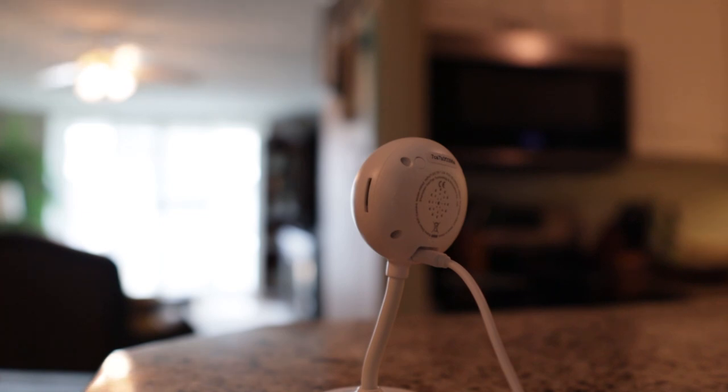Okay, so I think that went pretty good. I'll review the footage from that later on. We're losing daylight, and I want to get ready for the final test of the camera here. We're going to check the smart infrared night vision.